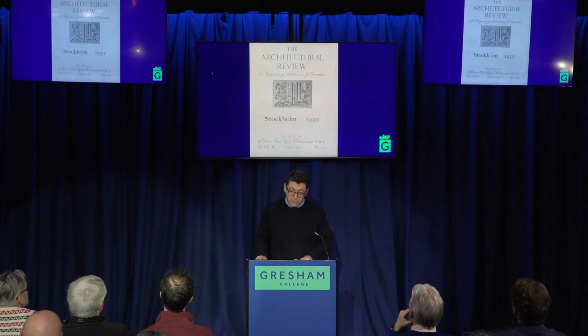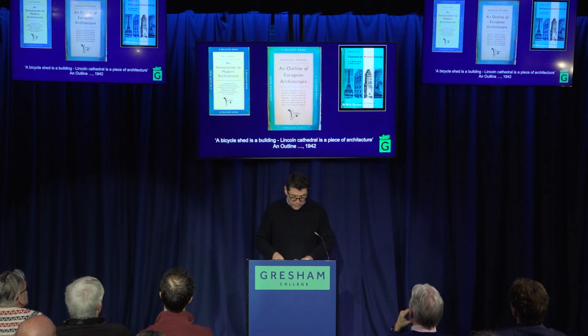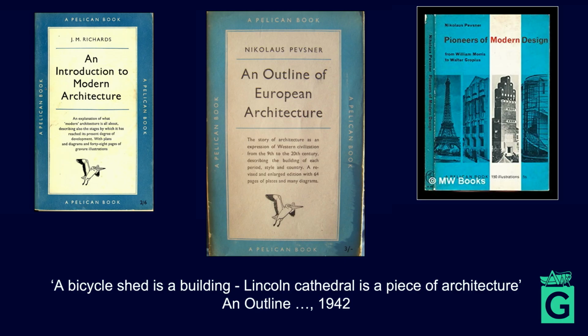That brought him into contact with its assistant editor, Jim Richards, whose introduction to modern architecture had been published by Penguin Books in their Pelican series of non-fiction titles in 1937, with its distinctive blue livery. At some point on the eve of the Second World War, Richards made an introduction for Pevsner to Allen Lane, the suave and dynamic director of Penguin, who was looking for an author for a single-volume history of European architecture.